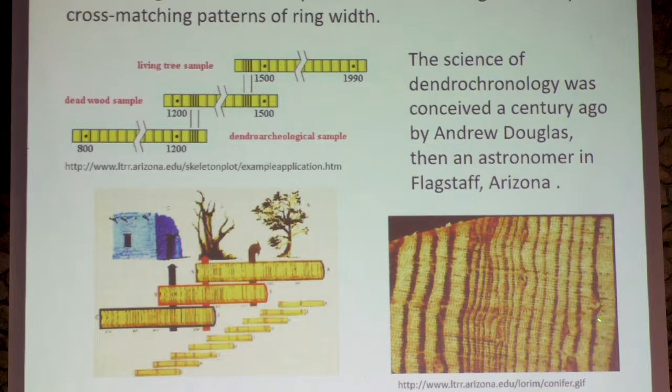But by being able to match patterns within the rings, going back long periods of time of cross-matching these patterns, we can determine the exact year in which each ring formed. This is the basis of dendrochronology, and as another piece of local information, dendrochronology was conceived by Andrew Douglas, who was at the time an astronomer working in Flagstaff, Arizona at Lowell Observatory. So up on Mars Hill in Flagstaff at the observatory, he was actually studying Mars.